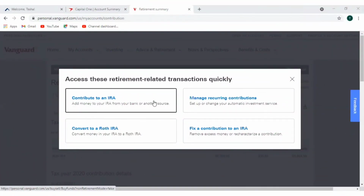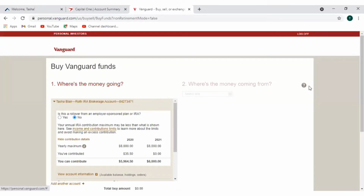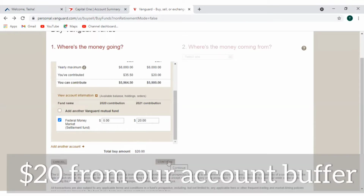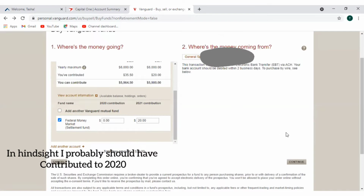So stay tuned. Contribute to the IRA. The money is going to this IRA, and we're not putting anything for 2020. We're actually going to be putting money in towards the IRA. So we're going to add $20 for this year, and it's going to come from this checking account. Continue.